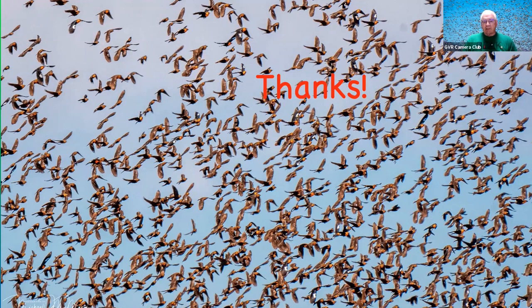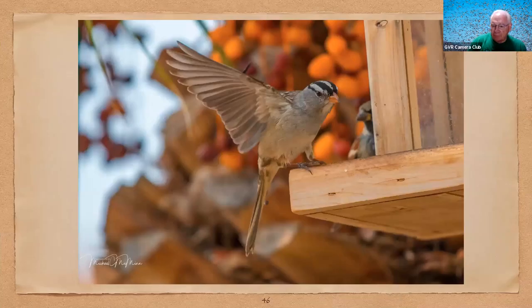And hundreds of these birds were flying around in a group. It was quite fascinating. I loved it. Now let's take a look at a couple of images. These were all shot on my patio here in Green Valley.